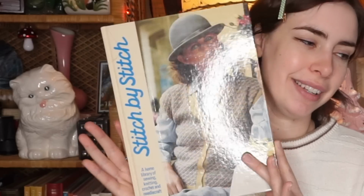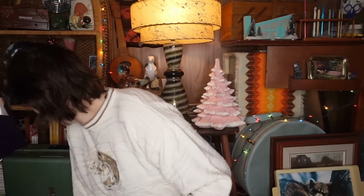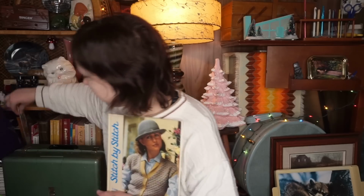And then we went to another thrift store. The first thing I found was this book here, Stitch by Stitch. I feel like I had something from this. Yes, okay, I thought I recognized it. A few months back, I ended up going to a Value Village and they had like 40 of these books and they were all $1.29, still with prices on them. I think I bought about five of these.